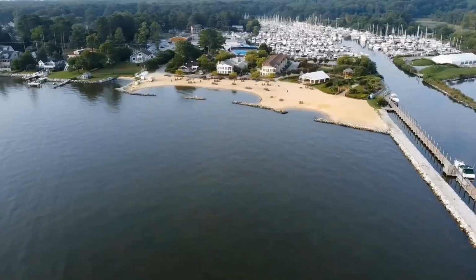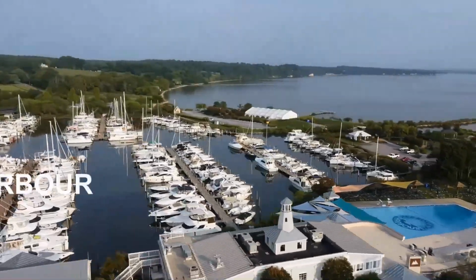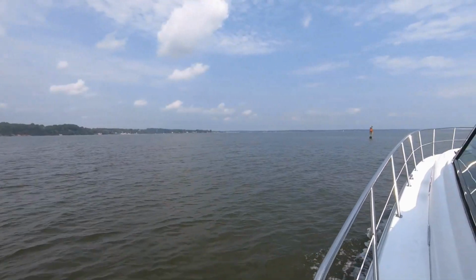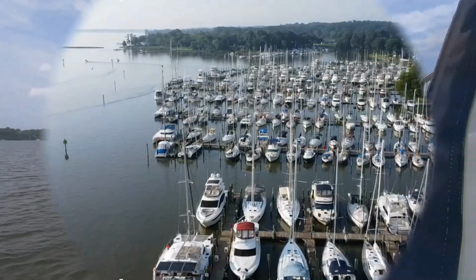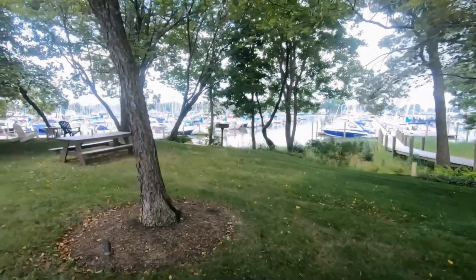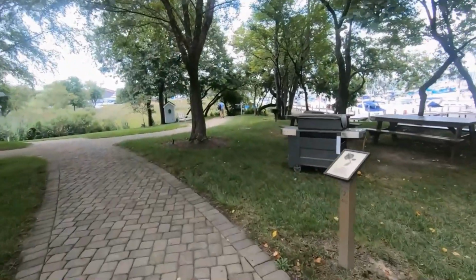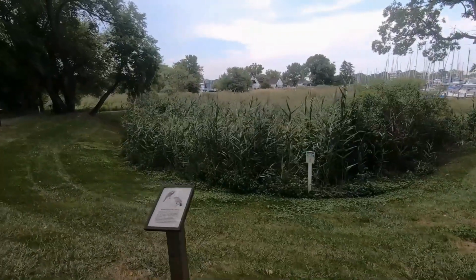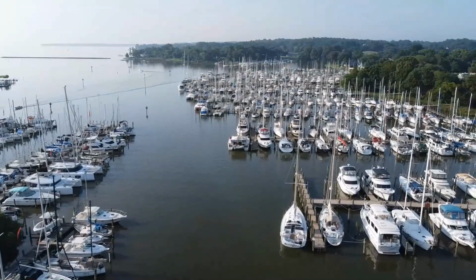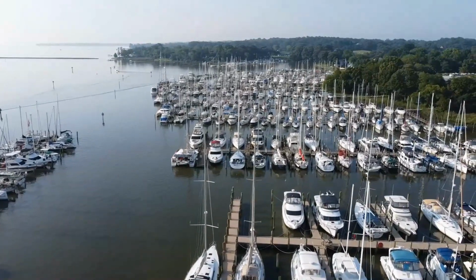After spending one night at the most beautiful marina ever, otherwise known as Herrington Harbour South, we took the short 10-minute cruise to their sister marina, Herrington Harbour North. While it wasn't our favorite marina, gotta walk down here to get to the pool. This is quite the walk. Super buggy. Doesn't look like we're getting in here. We're still glad we got to check it out. It's probably the nicest marina we didn't like.